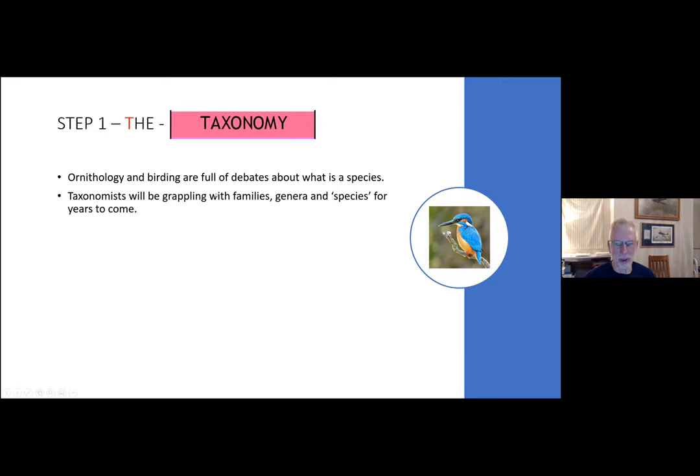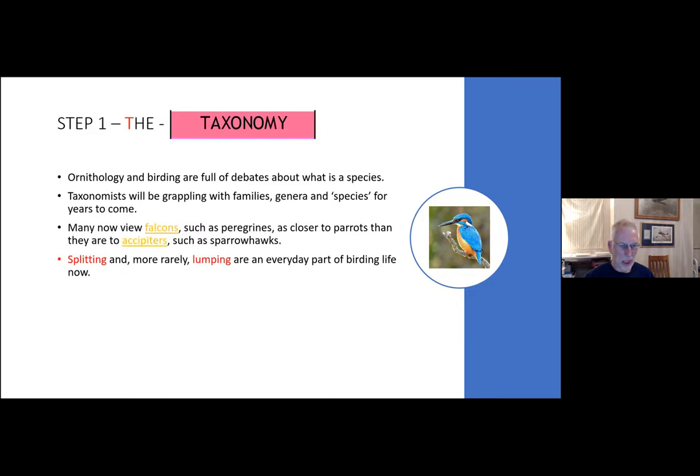And that book I've just shown you manages to trap all of the current statuses of what people think birds are. For instance, did you know? Maybe not. Maybe this is your one fact for the evening. Many people now view falcons, such as peregrines, believe it or not, as closer to parrots than they are to accipiters, broadwing hawks, such as sparrowhawks. Now, when I were a lad, they were all raptors and all of them were birds of prey. Well, as far as I'm concerned, they still all are birds of prey, but I accept and understand that DNA has been able to show the lineages and the divergences between birds of prey so that peregrines and falcons aren't as closely related to sparrowhawks and the other birds of prey.